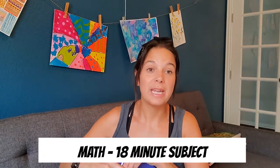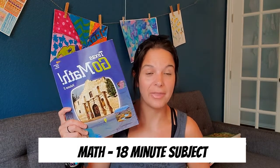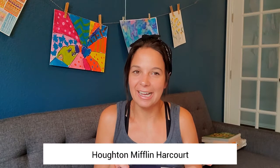For math, we use TEKS GoMath, and this year I also just bought GoMath. It's just the not Texas version. So these are by, I don't know how to pronounce it, Houghton Mifflin Harcourt. And you can find these on their website. You can even find these on Amazon.